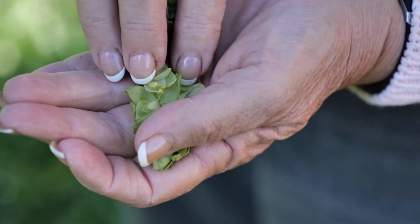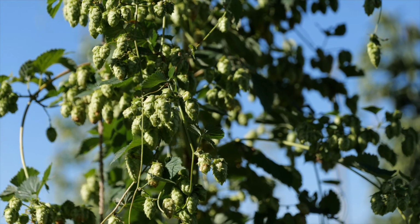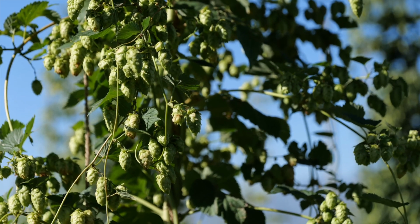We have a quality product. You're going to get it fresh. You can come and look at it and smell it, taste it if you want to here in Montana. And we will also give the attention that I think our customers want and need.